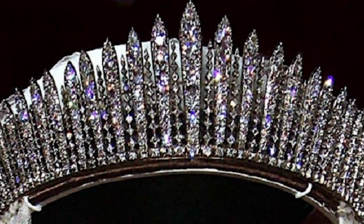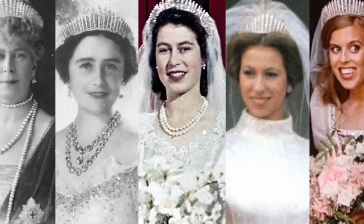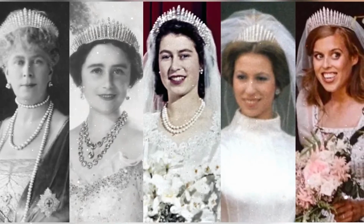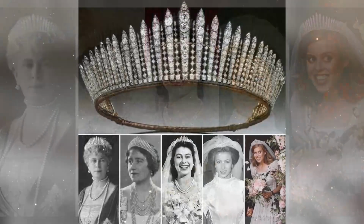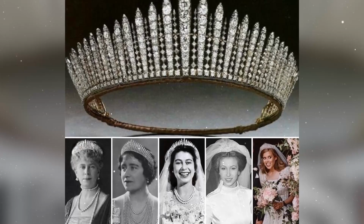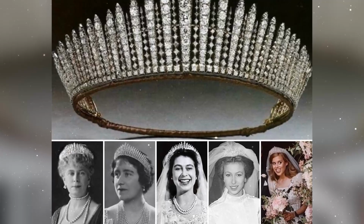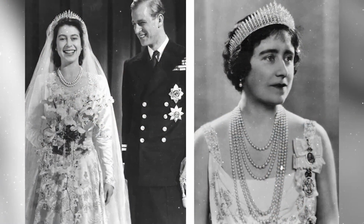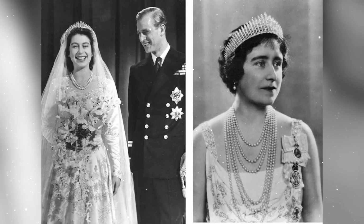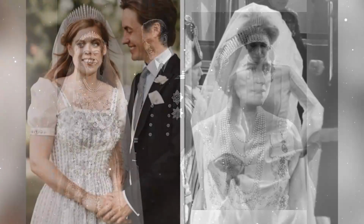The incident that occurred on the wedding day is famous. The tiara broke literally a few hours before the ceremony. The court jeweller Garrard was urgently summoned to the palace and, under police escort, taken to his workshop, where he managed to quickly repair the ornament, and Princess Elizabeth was able to walk down the aisle in the family relic. Later, the same tiara was worn by Elizabeth II's daughter, Princess Anne, in 1973, and her granddaughter, Princess Beatrice, in 2020, which made it a real Windsor wedding tiara.